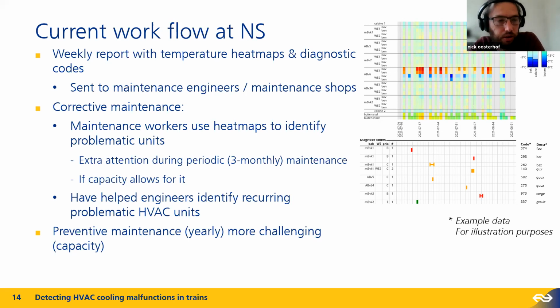So every year there's a more thorough preventative maintenance on the HVAC units. And at the moment, it's just difficult in the scheduling and in the logistics to find the mechanic capacity to direct them to work on the problematic looking HVACs.